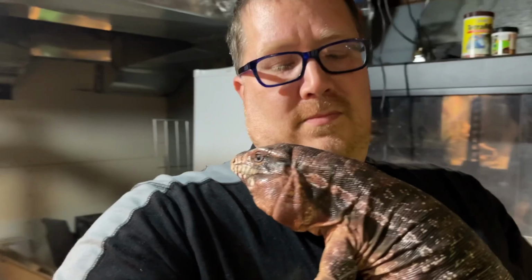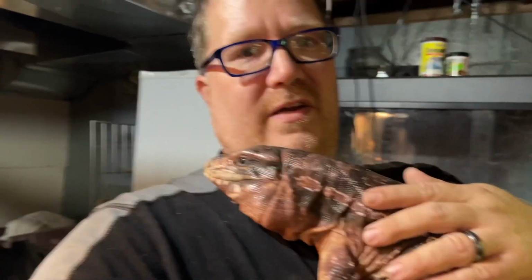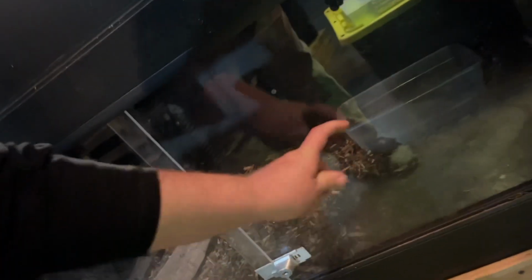That a little bit better, everybody? There she is. Nice deep reds in her. Pretty little girl. She's very, very cold right now, though. Let's get her back home. Alright, let's get that locked up the right way. Don't worry, this is not her forever home. That is a temporary home.